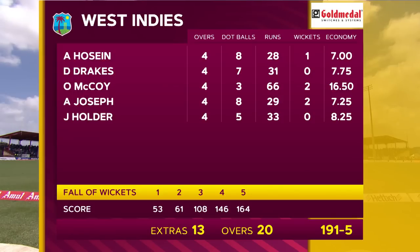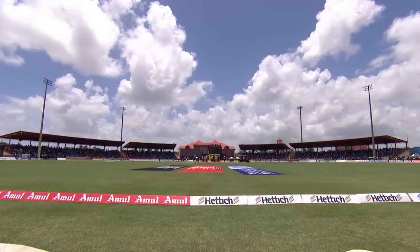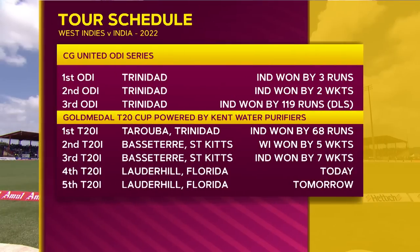Hot and steamy conditions out in the middle. Players will get rehydrated as they get set for that chase. This is, of course, the 4th T20 international in this 5-match series. India won the one-day internationals 3-0, and this one is quite nicely poised. 2-1. West Indies need to win to keep the series alive.